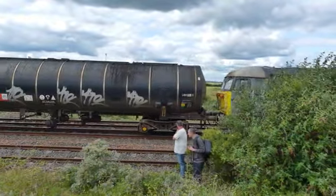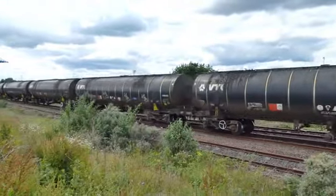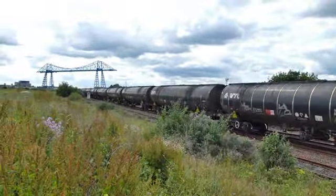Also there to film the train's arrival are two fellow photographers. In the t-shirt is social media administrator Alex Eyre. Here's his shot.